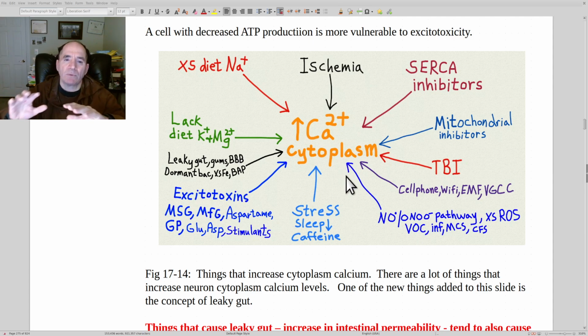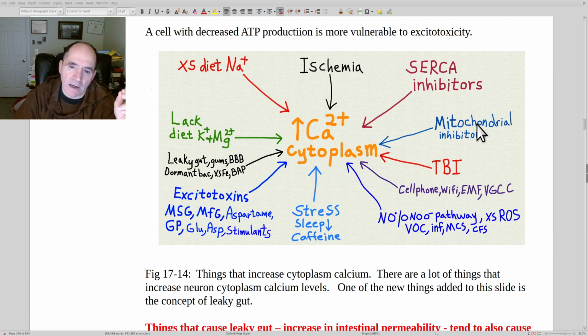This is one of the reasons why I'm a bit of an absolutist. I want to do everything possible to be healthy. So I would never drink anything with aspartame. I would never eat anything knowingly with MSG or MFG in it. I would never knowingly eat GP. I want to avoid all these things. I don't add any sodium to my food. I eat lots of plant foods, because I want to avoid all this stuff. I avoid doing anything that's associated with TBI, traumatic brain injury. I avoid all the mitochondrial inhibitors as much as I possibly can. I avoid all the SERCA inhibitors because I want to make things as good as I can.